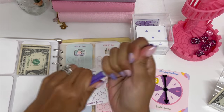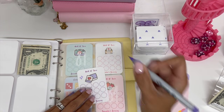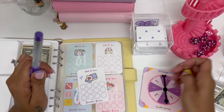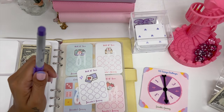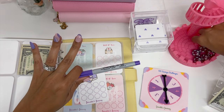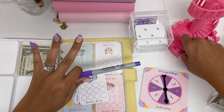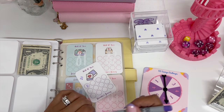Let me do that. D3. There we go. So let's roll this dice. Move, dice. No, no, no. We don't got time for that today. It's a 2. Right there. It's a 2. All right, so that's going to be $2 there.